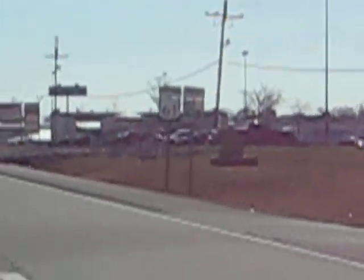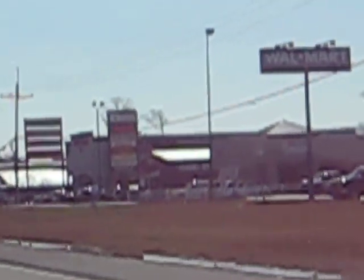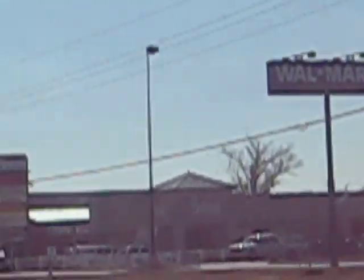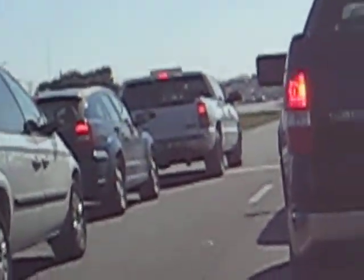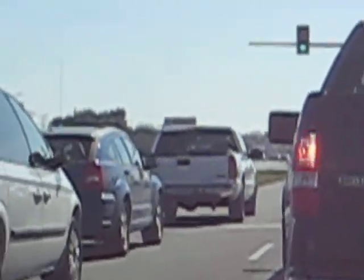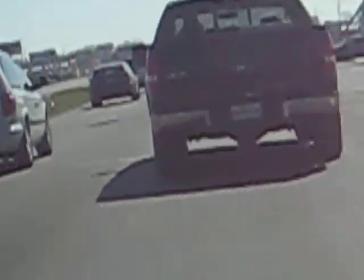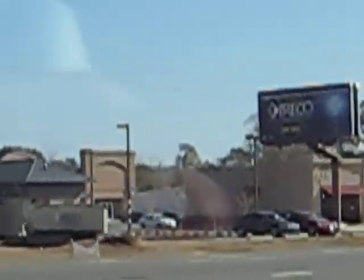So your Walmart Supercenter is coming up on your right. You have a strip center here with a restaurant called Rocco's and some other retailers. Strip center off to the left here with a Wings, Papa John's.